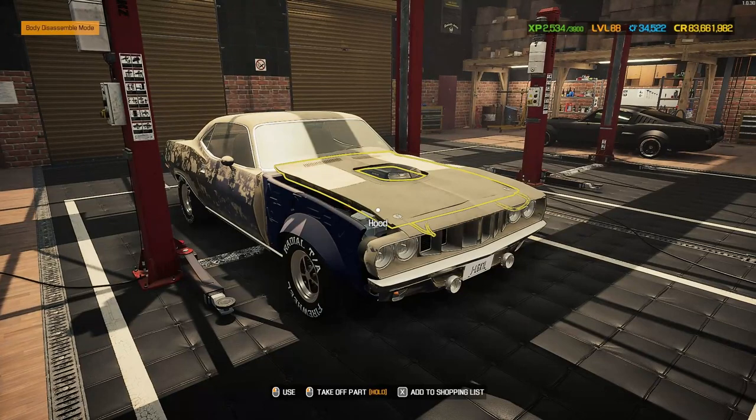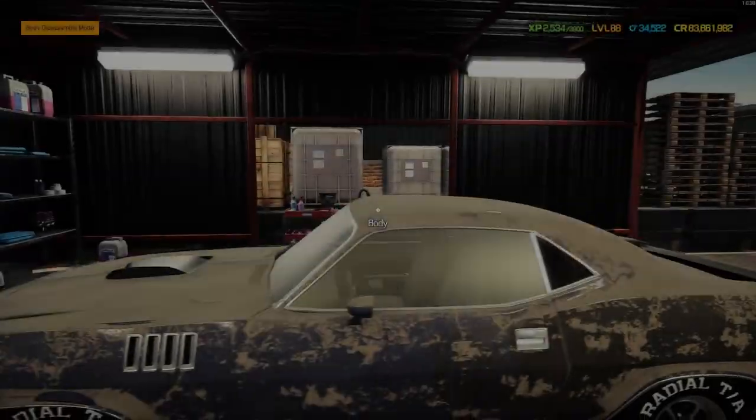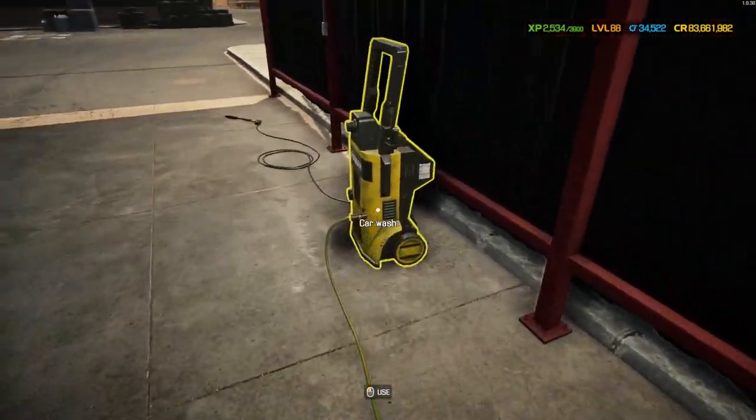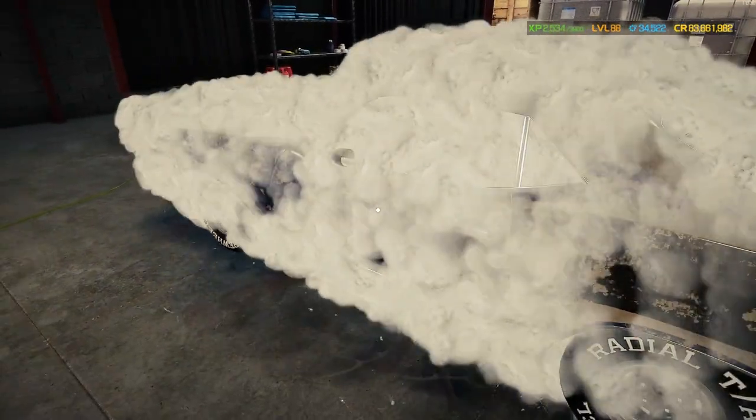But let's get into this beautiful Hemi Cuda. We need to get this one started. So let's get it over to the car wash. Let's get it cleaned up. Let's get this little Cuda cleaned. It looks like it's a purple underneath all that dust and grime. Might be quite nice in a purple.